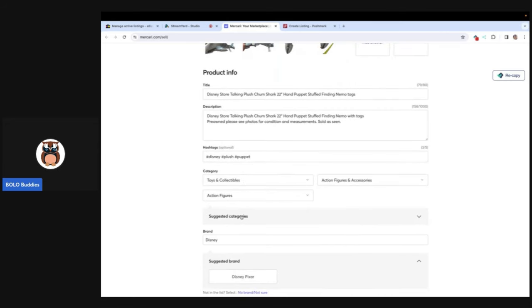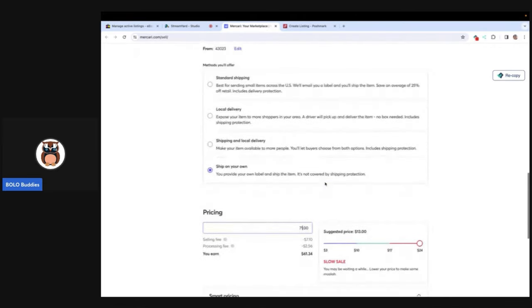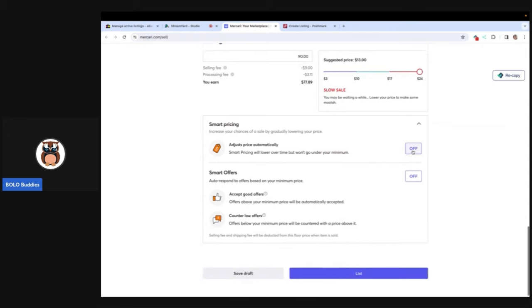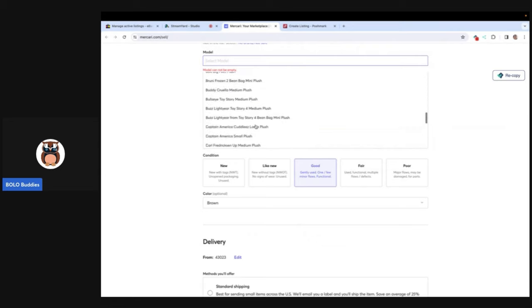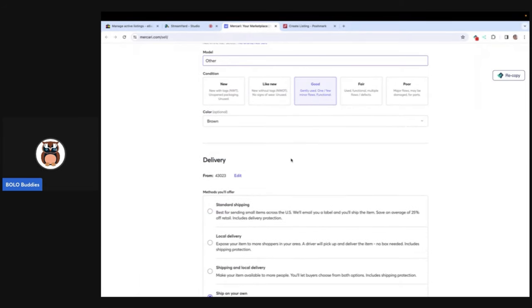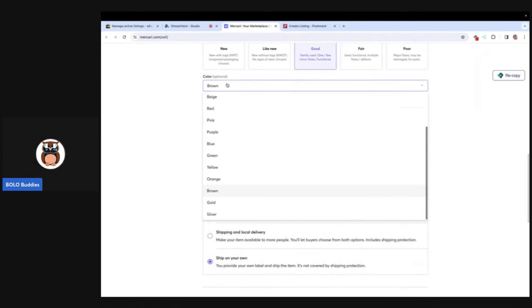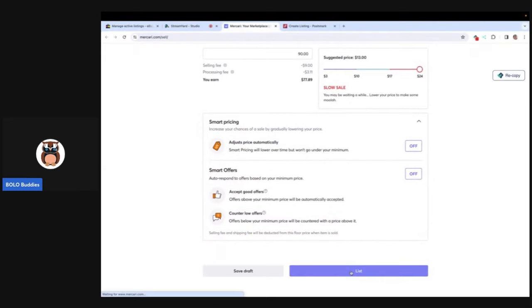I want this in stuffed animals. That one didn't come over. All right. I'm going to change this to 90. I'm telling you, sometimes it sells for more. Oh, they want the model. So usually what I do is I go all the way. Actually, let's put in other. It should go all the way to the bottom. I hate it when it asks for a model. Don't like it. And this thing, I don't think it's brown. Get rid of the color. And we're going to list it.